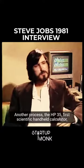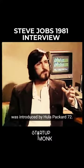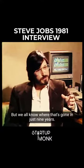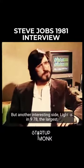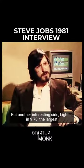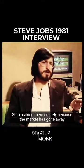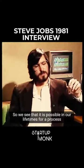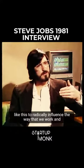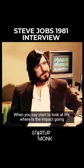Another process, the HP-35, first scientific handheld calculator, was introduced by Hewlett-Packard in 1972. Well, we all know where that's gone in just 9 years. But another interesting sidelight is in 1978, the largest manufacturer of slide rules in the world stopped making them entirely because the market had gone away. 6 years. So we see that it is possible in our lifetimes for a process like this to radically influence the way that we work and even start to look at life.